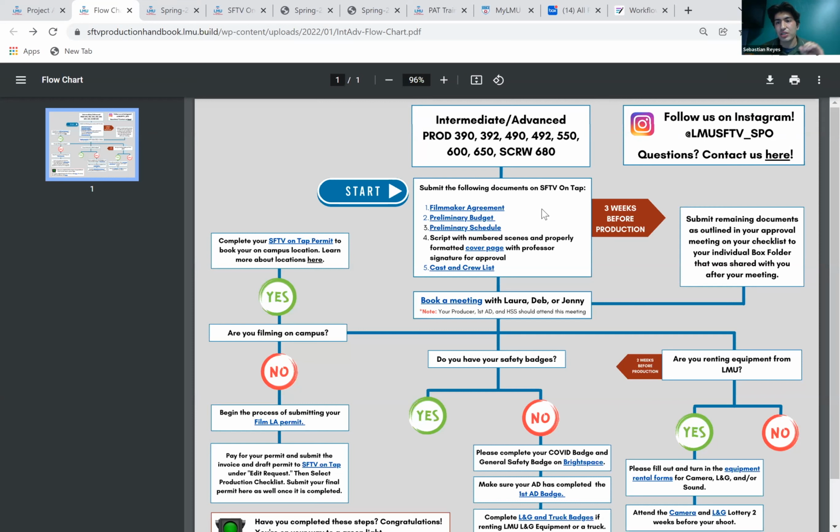And then your cover page that goes along with that is basically a regular script cover page, but it also has your professor's signature, which states that they know what your story is, they know all the moving pieces, and that they are in the know about all these different things. And then last but not least, you have to have your cast and crew list. We have a new updated cast and crew list for the semester, and I'm going to be going over that more in depth towards the later part of my presentation.